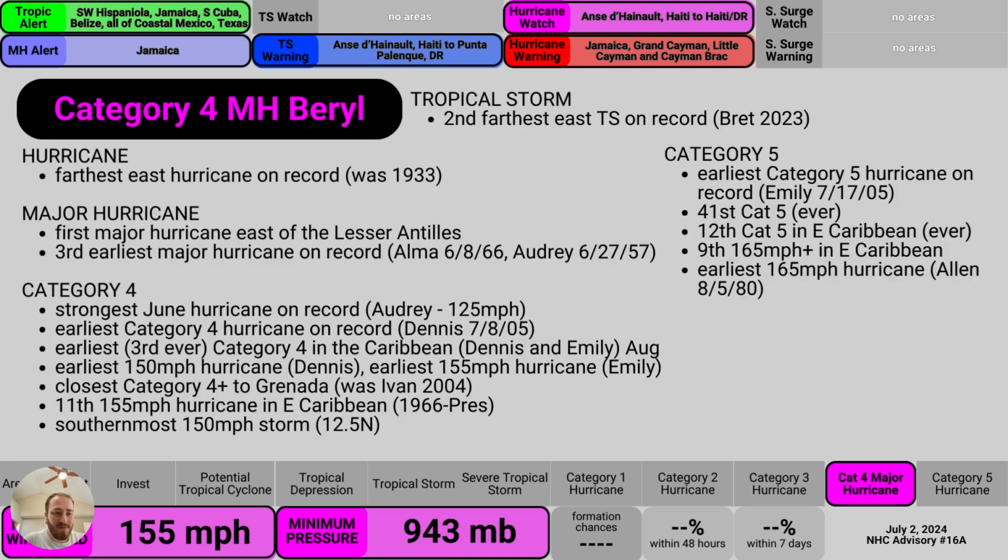We do have some new records with Beryl. Yesterday, it made it to 155 miles per hour, and it still is there. That became the earliest 155-mile-an-hour hurricane in history, behind Hurricane Emily in 2005. It's the 11th 155-mile-an-hour hurricane in the Eastern Caribbean during the satellite era. That's ever in the satellite era, the 11th hurricane ever, and also the southernmost 150-mile-an-hour storm. I believe it probably also has the title of the southernmost 155, 160, and 165 mile per hour storm at that. It would, by definition. But I mean, unless it gained latitude. It was gaining latitude pretty quickly, and that's why Jamaica's back in the mix here.